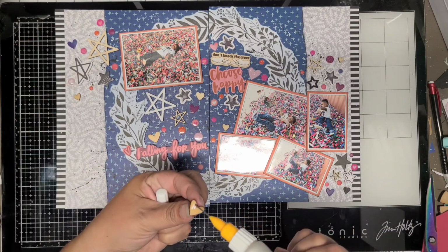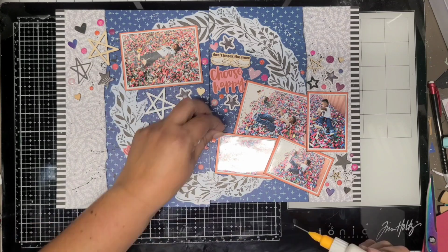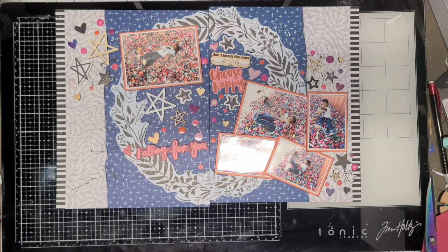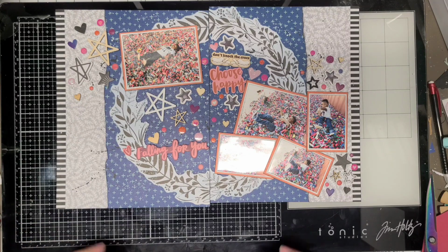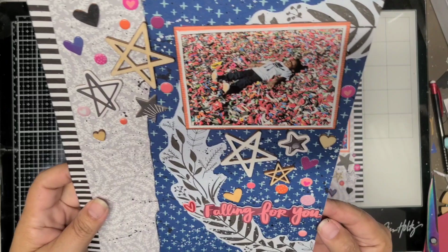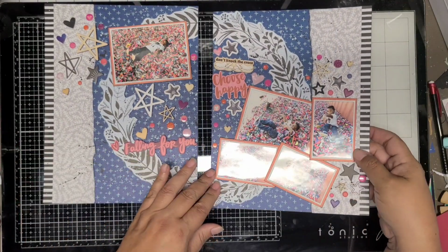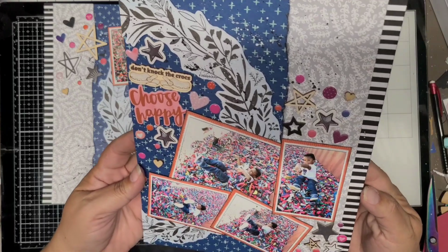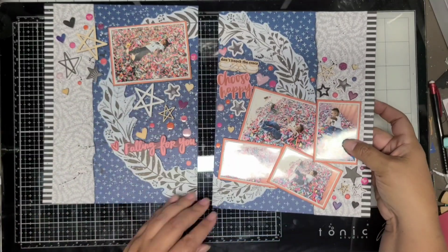And then I decided I was going to bring in more wood veneer, and these are hearts. Since I had the wood veneer stars, I decided it needed wood veneer hearts too. And then there weren't very many puffy stars left on the sheet, but there were 3 pink ones. And you'll see those in the close-ups. I did that after I shut off the camera and I kept looking at the layout.